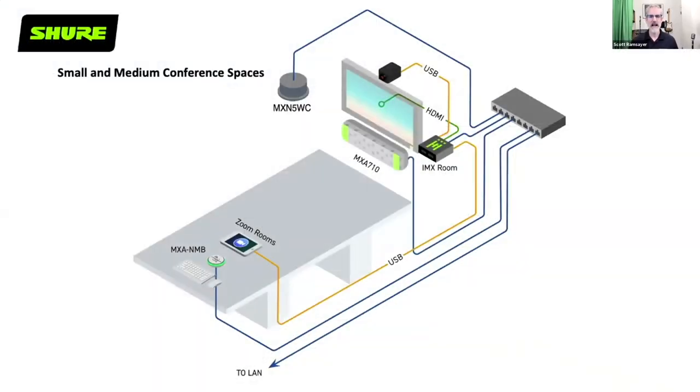The conference space that I have is built around IntelliMix Room running on a Logitech Tap configured as a Zoom Room. I have a 710 mounted horizontally by the display, and along with a USB camera, our network speaker, and our network mute button, we have a whole conferencing solution. This is simple and elegant for the end user, and it's also architect friendly.